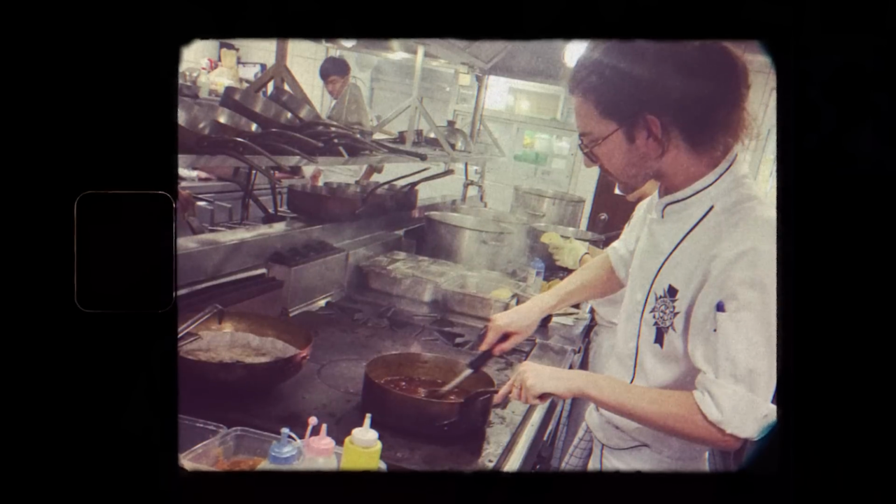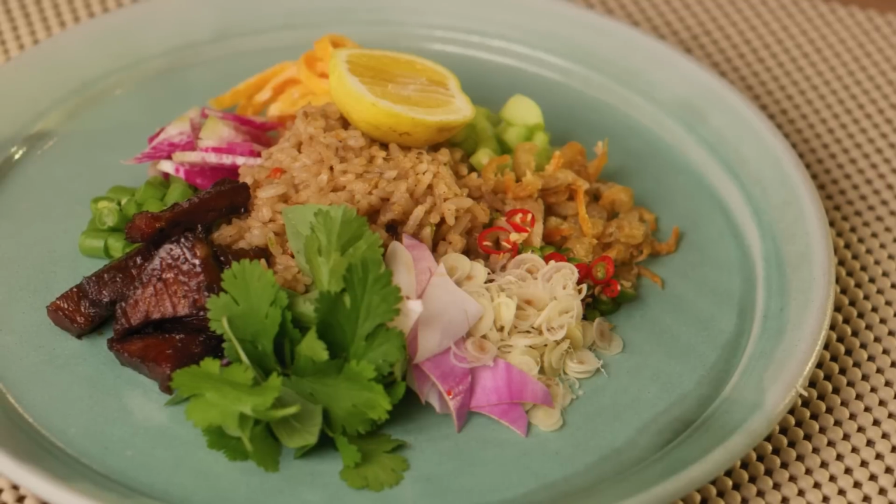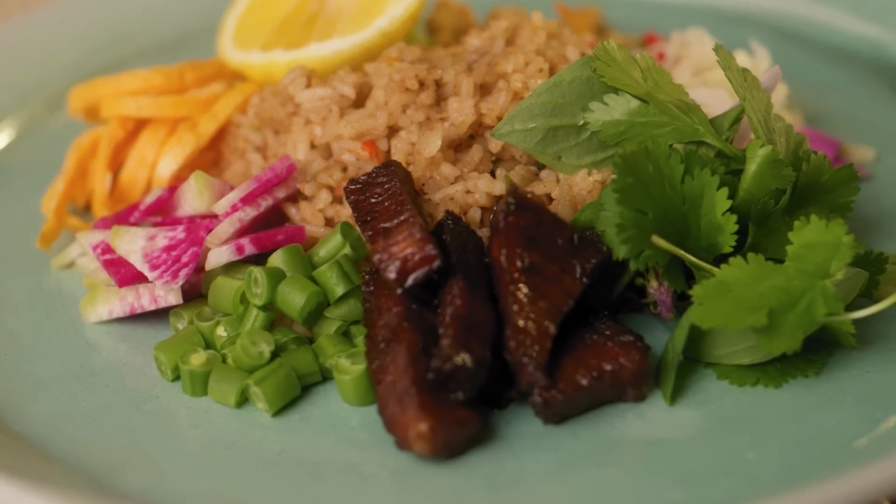And at the restaurant, we take a lot of inspiration from Thailand, from the food and the culture, the music and the art. Today, we're making a dish called khao kluk kapi. In Thai, this means rice mixed with shrimp paste. It's one of the dishes that I remember the most when we were in Thailand.